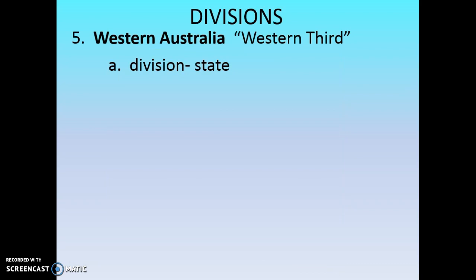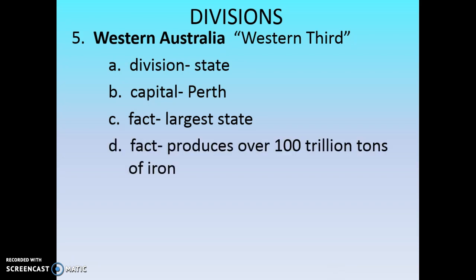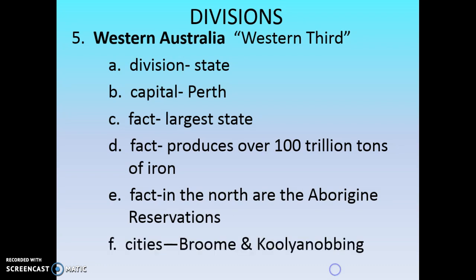Western Australia is also called the Western Third. It is a state. Its capital is Perth, and it is the largest state. It's the western 1/3 of the island or country. It produces over 100 trillion tons of iron, so it has a lot of iron ore reservoirs. And in the north of Western Australia are those reservations that I mentioned, where the English or the British forced the Aborigines onto reservations, very similar to what we did in the United States. And most of the Aborigine population still lives on those reservations today.